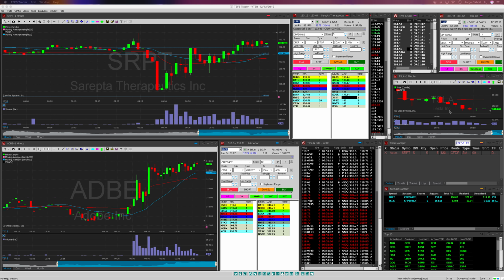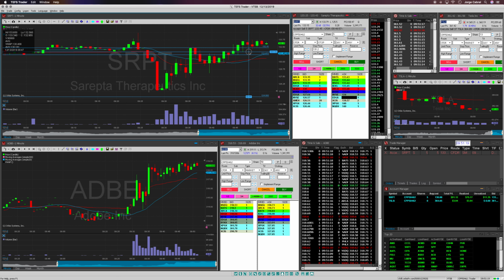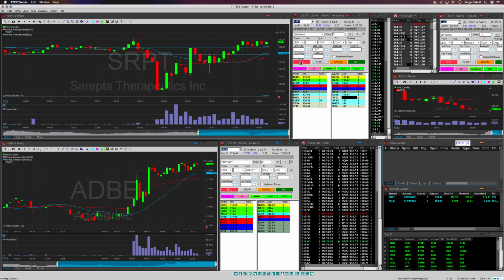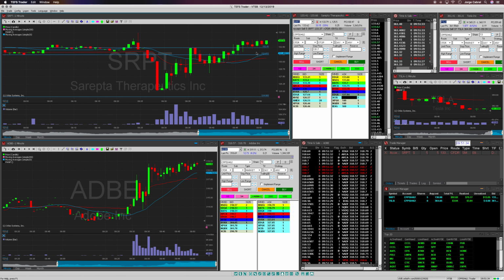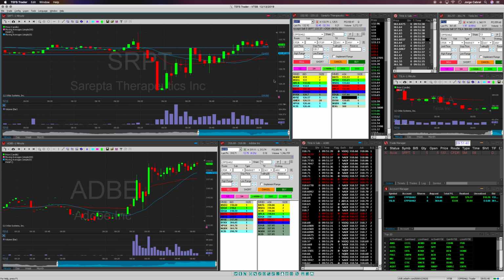So I will be moving my stop up. I think low. What's the low of this candle? 131.70s. So we're just gonna keep moving our stop gradually, locking in profit. Now, if this does squeeze, I will be moving my stop up to here and eventually up here. That's my plan. But if it does take us out, fine. If it doesn't, fine.